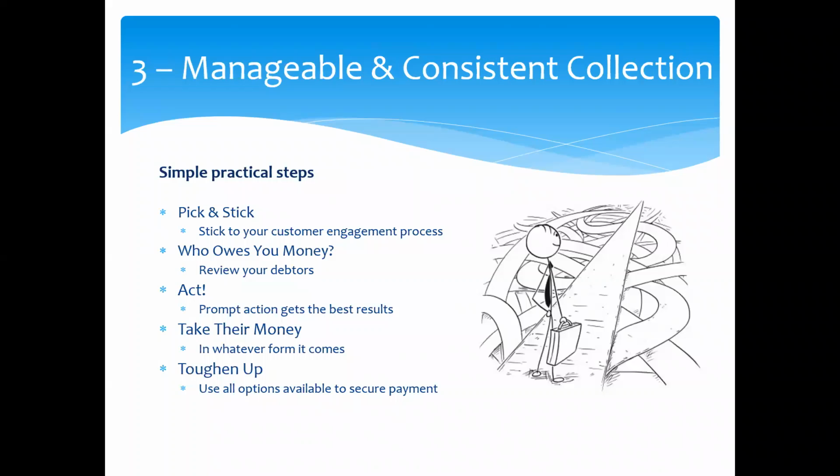The next one is take their money. And the short and simple answer is take it no matter what. Sometimes I have clients asking me whether taking a check for a part payment is an admission that they don't owe the balance of the money. The short answer is no, take it. Take it in whatever form you can get it. Bank the check, send them a short email thanking them for the part payment, noting you look forward to the receipt of the balance of the payment.